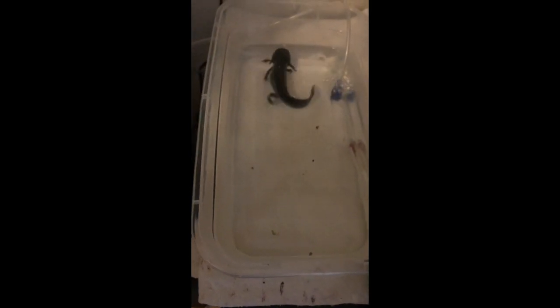When I got in here this morning at around 7, I took the first few minutes to go ahead and do the water change on him. And he's got fresh, clean, dechlorinated water. All good.